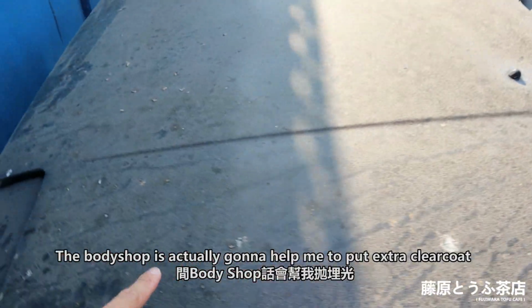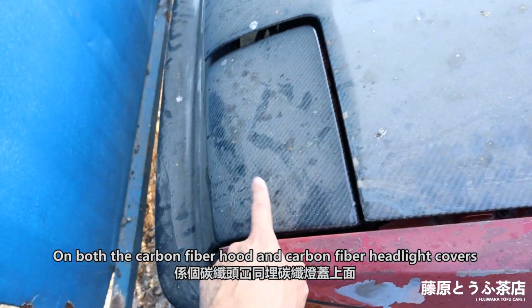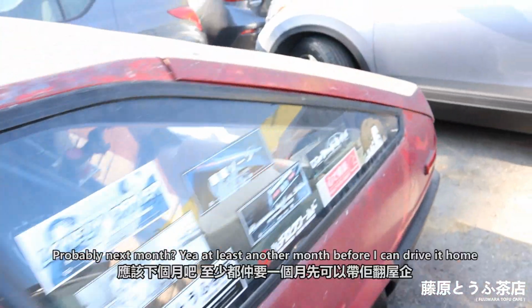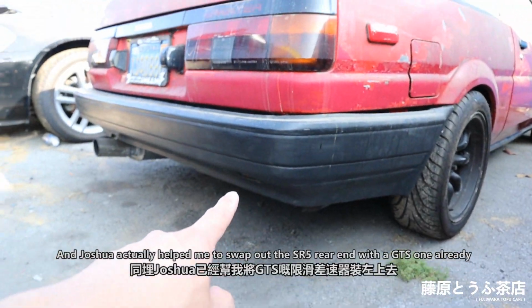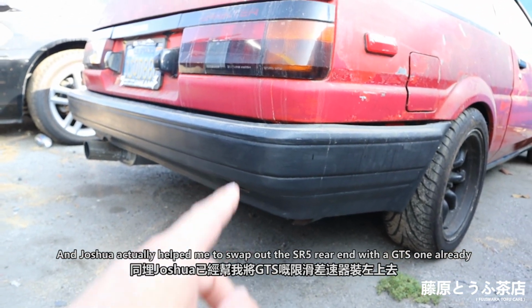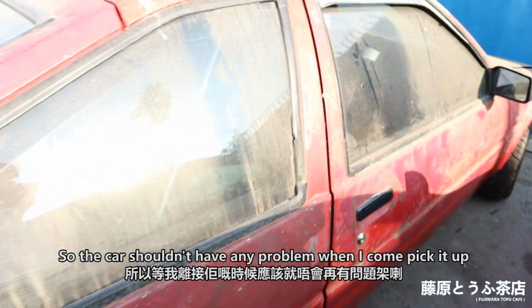The body shop is gonna help me put extra clear coat on both the carbon fiber hood and the carbon fiber headlight covers, so it should look like brand new again when I come pick up the car. Probably next month. Yeah, at least another month before I can drive it home. And Joshua helped me swap out the SL5 rear end with a GTS one already, so the car shouldn't have any problem when I come pick up the car.